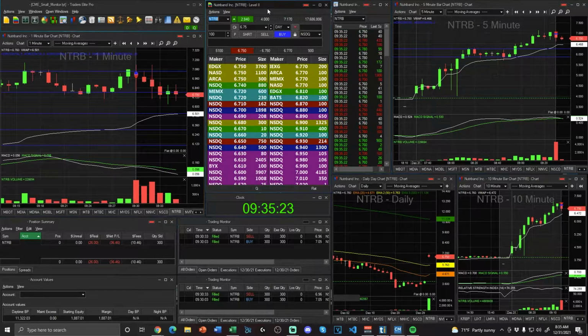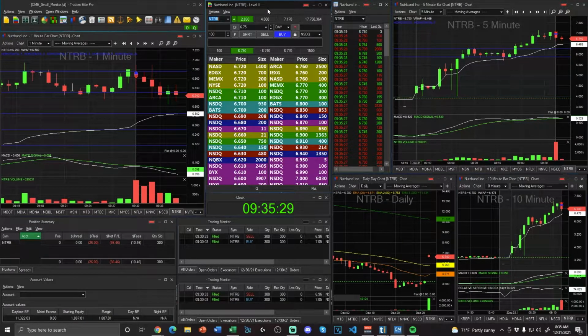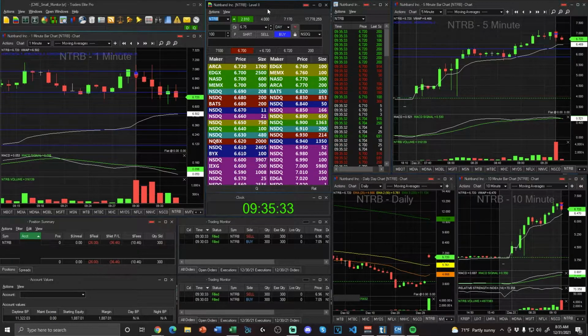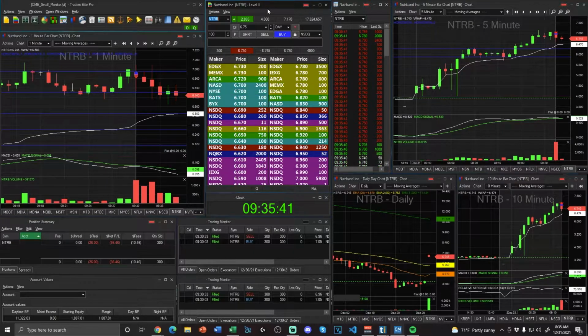$77. So if we get a drop to VWAP, there's a market order right there. 63 is the low. 71, 70. It's probably not a good idea to be buying this drop either.